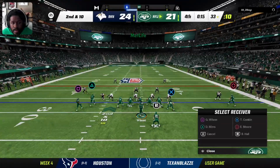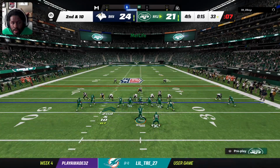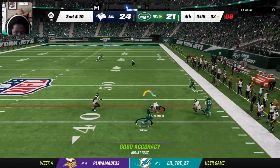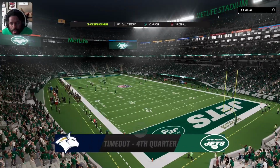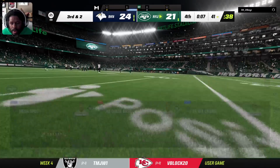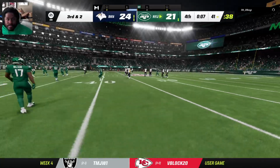2nd and 10 from the 33-yard line. Wilson to throw. He finds his man, complete. That's Wilson. Now they burn the timeout, and they're kind of in that gray area where they might be able to get 2 plays in, but maybe just 1 play left in this ball game. We'll see.